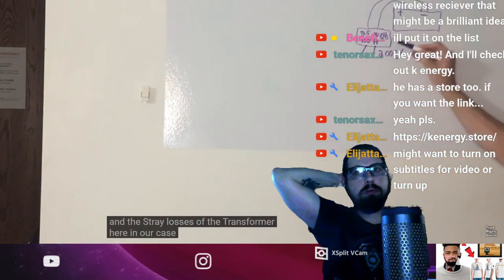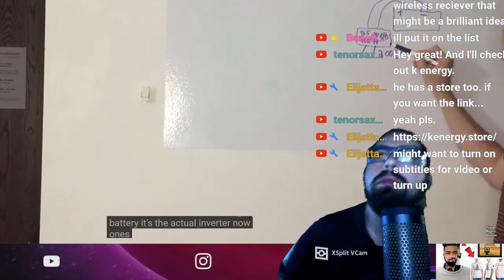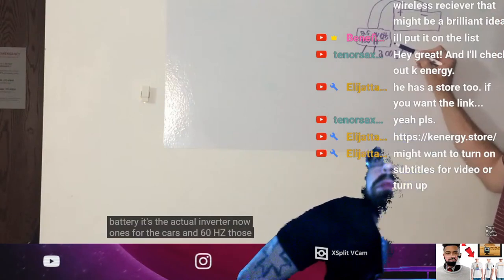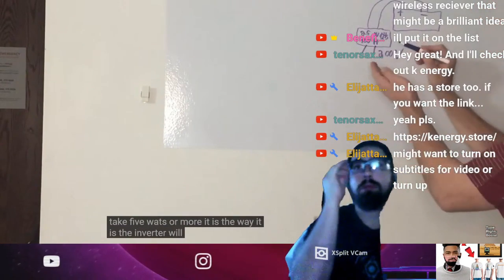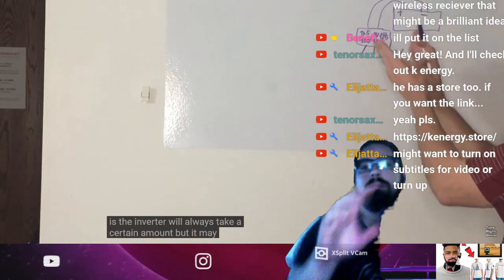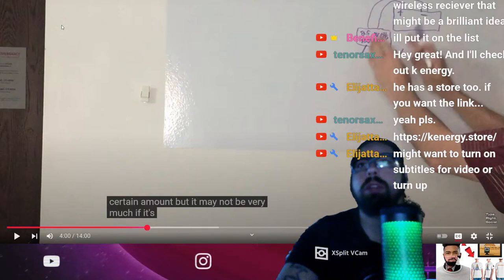Here in our case, because we're using a battery, it's the actual inverter. Now, ones for the cars and 60 hertz, those could take 5 watts or more. It is the way it is. The inverter will always take a certain amount, but it may not be very much. Yeah, it's going to utilize some of that energy to just use the inverter.